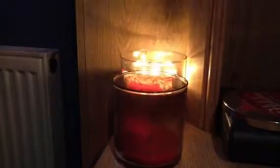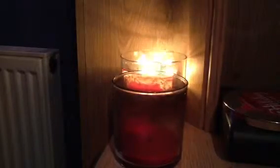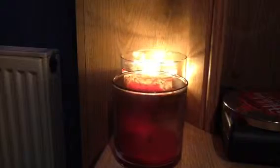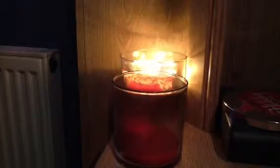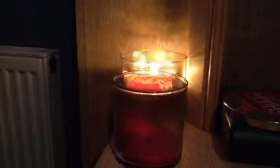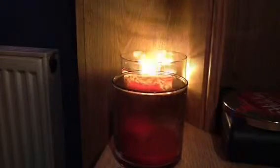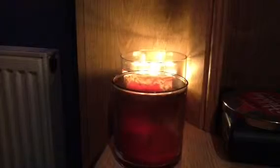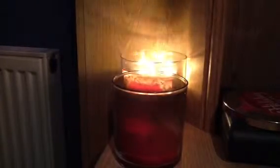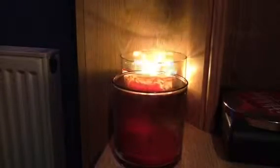Again, it was a very smoky, sooty burn towards the end. I've discovered from another YouTuber's videos that you can get a lid for the bigger jar Yankee candles, which I don't think I've noticed when I've been to buy them or bought them online, but I would perhaps consider that if I was getting more into Yankee, because they do seem to produce a lot more soot to me.